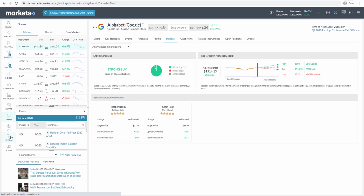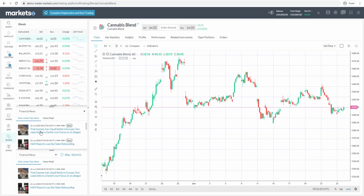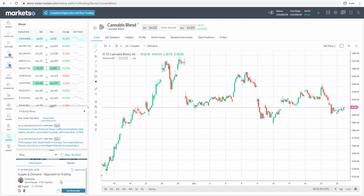And then you also have access to blends here as well. So these are the different index blends: the cannabis blend, the Buffett blend, Bill Ackman blend, Brexit winners, Brexit losers blend. So it's quite useful information there. At the bottom, you also have access to signals, events, financial news, and financial commentary. Okay, financial news provided by Dow Jones. Okay, and we also have access to the X-ray feed here at the bottom, which is basically a live webinar. So this one here, supply and demand approach to trading, and this is a live webinar that users can actually log into and watch.